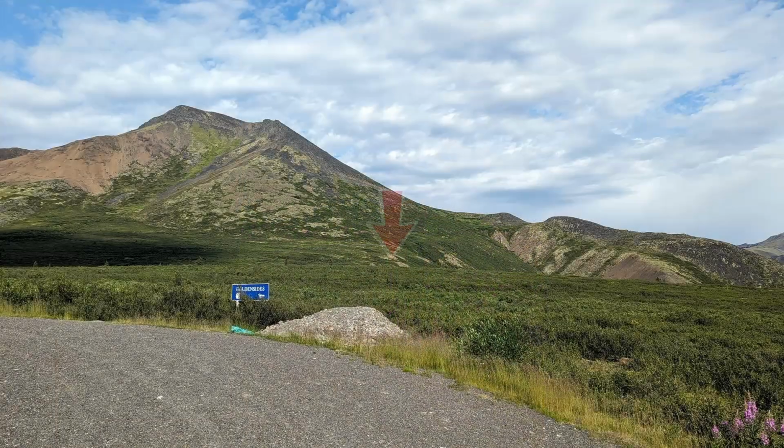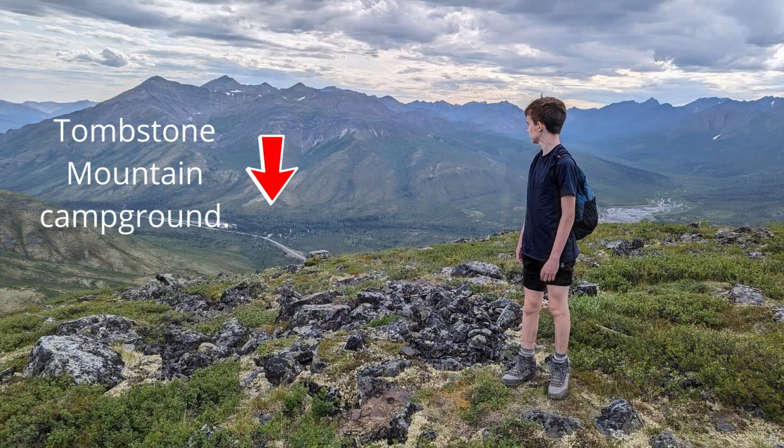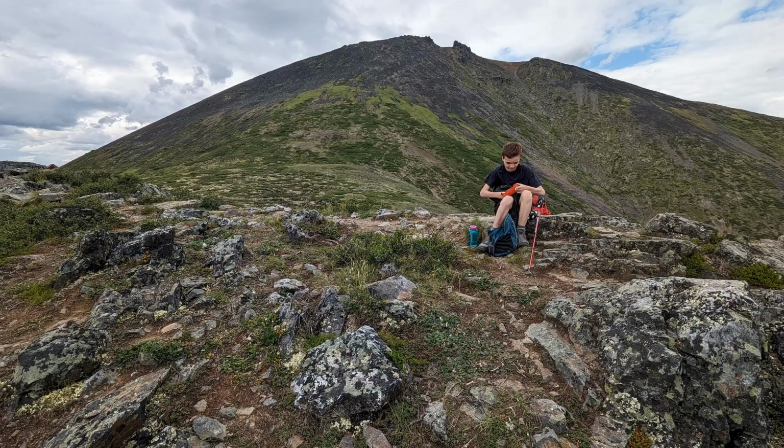The trail wanders along the bottom south flank of Goldensides Mountain onto two rocky knolls where the trail ends. From the end of the trail, there's an excellent view of the Tombstone Mountain campground below. At the trail end, we had a snack before heading down to the trailhead.